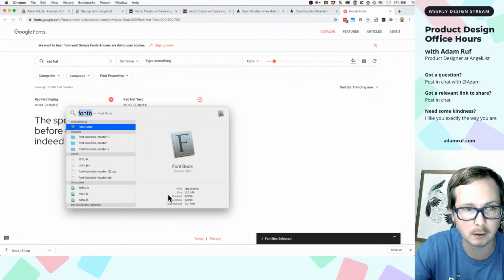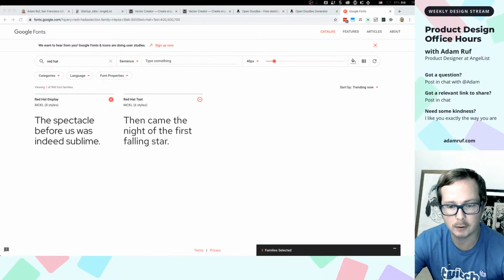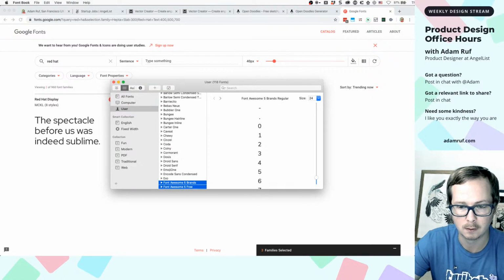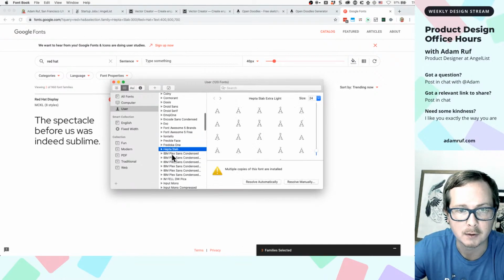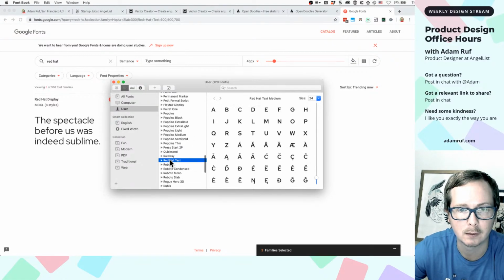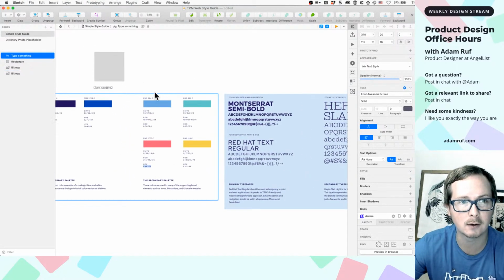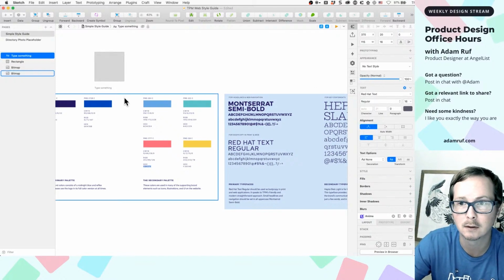Now I can go to Font Book. Now I can install these. Red Hat text, Hepta slab. Multiple, oh, interesting. This is multiple copies. Okay, looks good. Let's see if I have those available in Sketch now. So the Red Hat text, great.